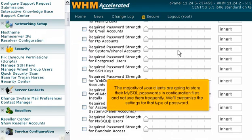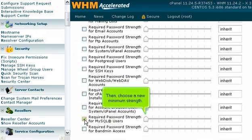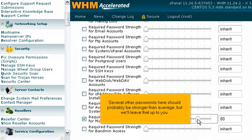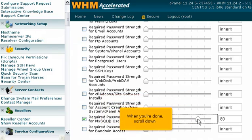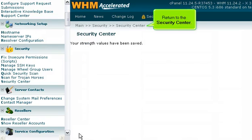The majority of your clients are going to store their MySQL passwords in configuration files and not use them frequently. We'll customize the settings for that type of password. Click the check mark to stop it from inheriting the default value. Then, choose a new minimum strength. Several other passwords here should probably be stronger than average, but we'll leave that up to you. When you're done, scroll down. Click Save. Return to the Security Center.